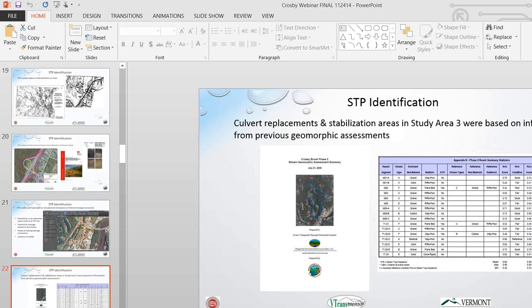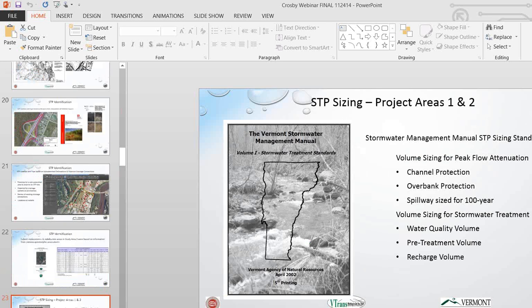And so now I'm going to hand this over to Rebecca, who's going to talk about some of the STP sizing and process.